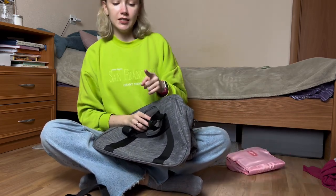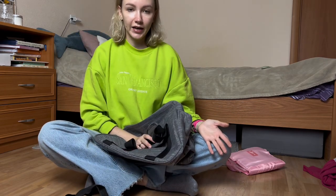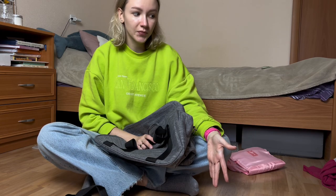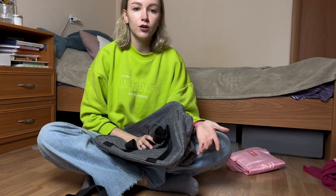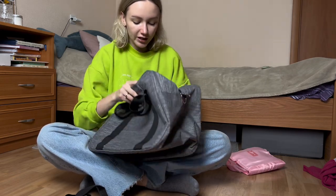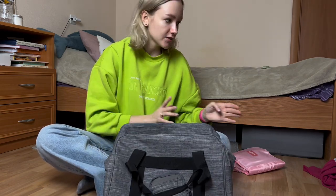Even though today's a bit easier because I'm traveling with the group, and the tour guide, she just sent us a checklist of things that we need to take with us, which makes the packing process a lot more simple because I don't need to focus on the beauty of the things that I'm taking. I just need to focus on their functionality and on their worth. That's the key factor. So hopefully it's gonna be easier. So let's take a look at the things that I'm taking.